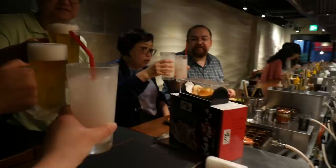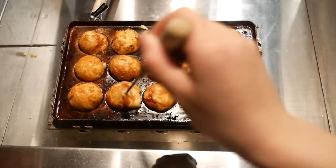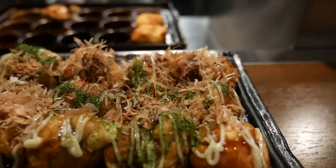Kanpai! Let's make some good takoyaki! It's in a little pot. Oh my god! Oh wow! You look like you had a nori explosion over there.